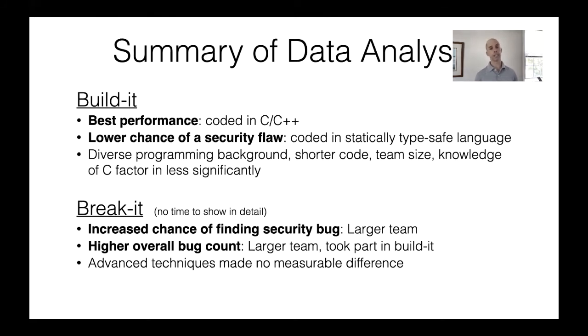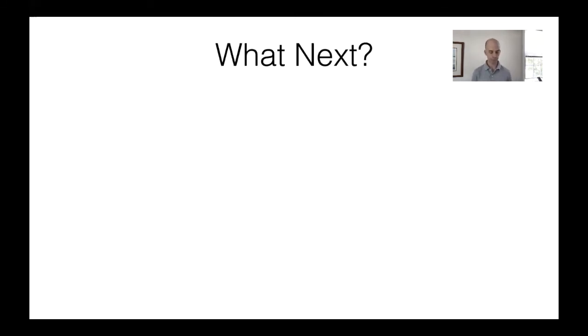Now on the break-it side, I didn't talk about those results. In fact, I didn't talk about a lot of the data analysis results that we did. I'll refer you to our paper for that, or I can answer questions about it. There is an increased chance of finding a security bug if you have a larger team. No surprise, you can parallelize your work. And there tends to be a higher overall bug count. Again, larger teams are able to do that. And so are teams that took part in the build it phase because they understand things a little bit better.